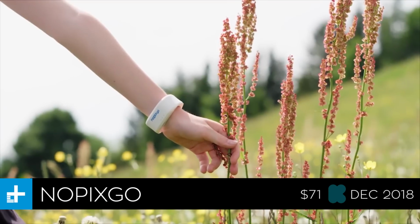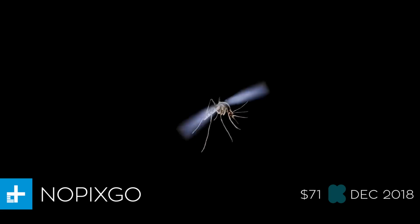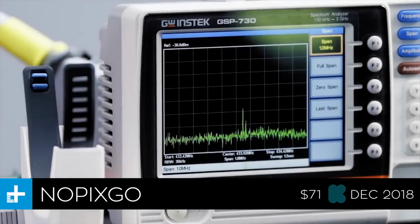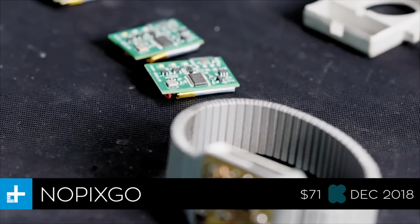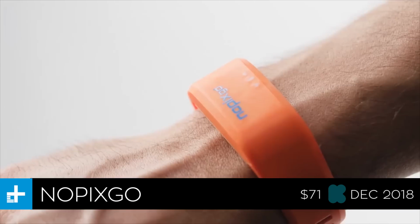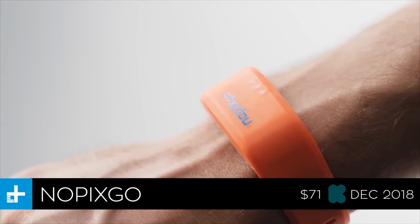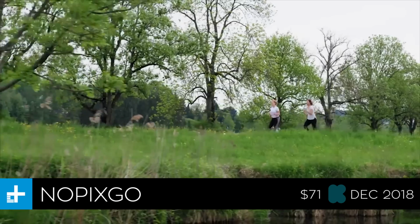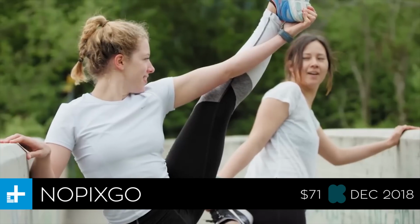Next up, we have the Nopixa. Unlike chemicals and sound-based repellents, the way that this thing works is by tricking mosquitoes into thinking that there is a thunderstorm approaching. Apparently mosquitoes have evolved to be afraid of thunderstorms because they might just get zapped out of the air. This device tricks them into thinking that's going to happen so that they'll stay away from you. Technologically speaking, it emits a low-power, very weak electromagnetic signal and creates kind of a 2-meter bubble around you that will repel mosquitoes.